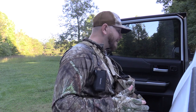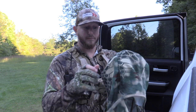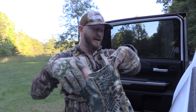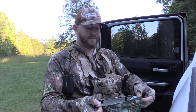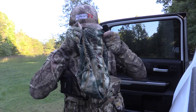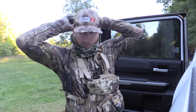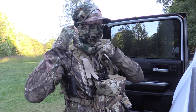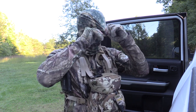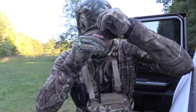So I think what I'm gonna do is I'm gonna put my face mask on. I'm gonna grab this crossbow that Brittany was using last night. And I've already got the tripod set up ready for the camera to go on it. So I think I'm gonna slip in here and see if I can sit on the ground and either do some spot and stalking or possibly just set up on one of these trails that these deer were using the other night.